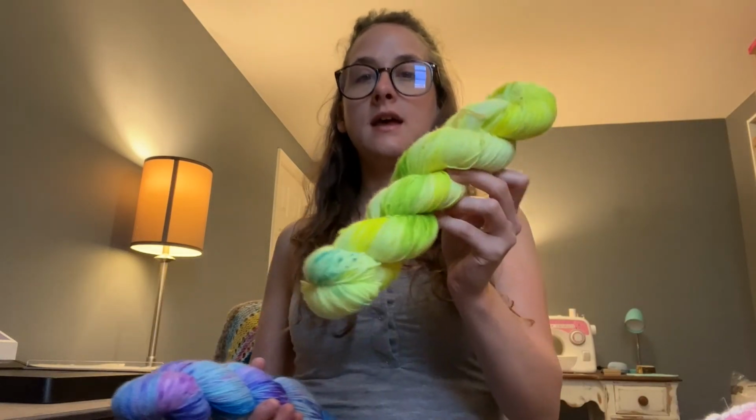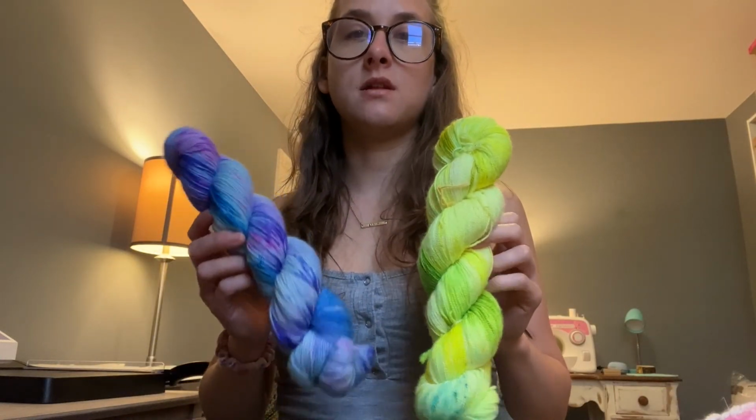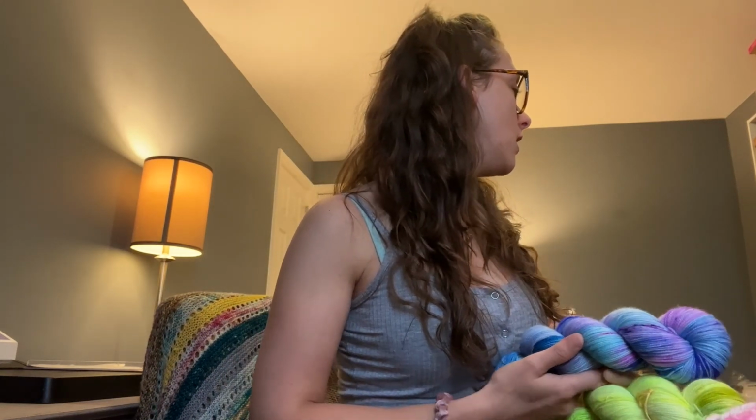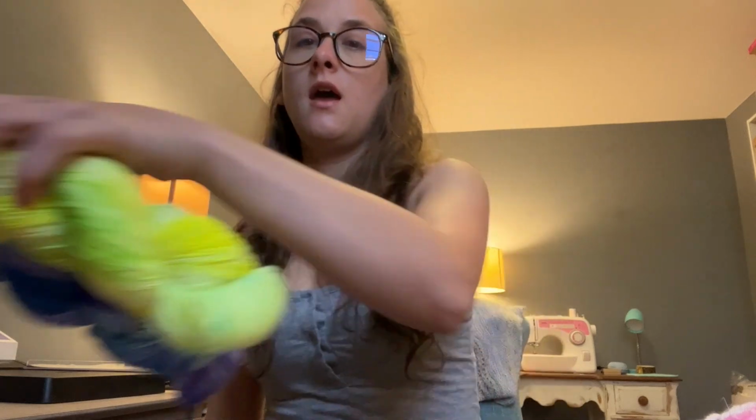And then there was the Butterfly collection. And we had all kinds of brights, right? So we have Caterpillar. This is Chrysalis. I don't have Metamorphosis right now. That one already went out the door. But again, I'm thinking that might be great. I do have some slub yarn in reserve that I haven't used.